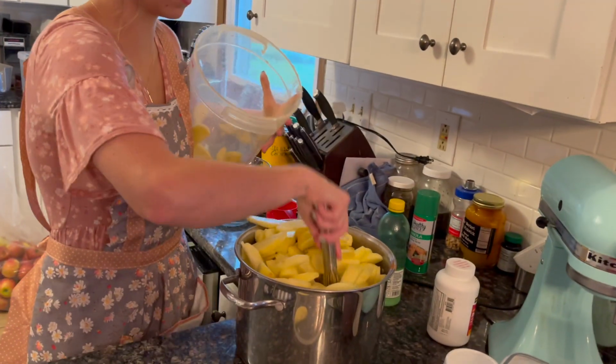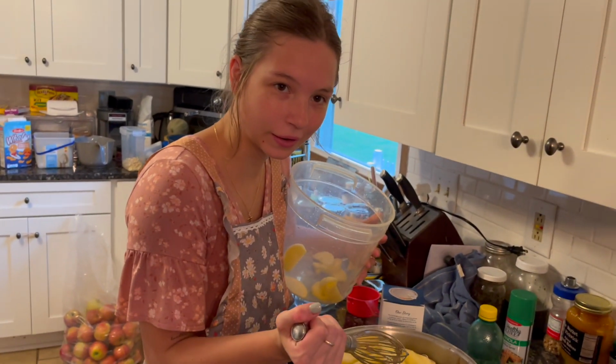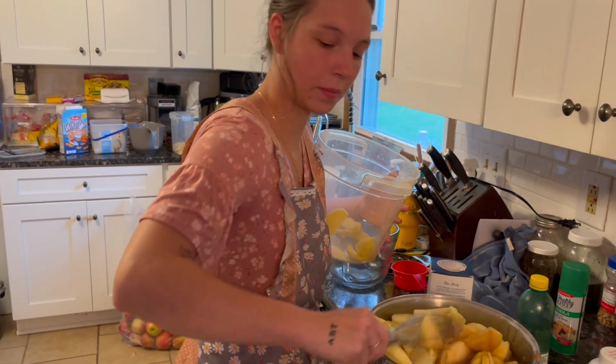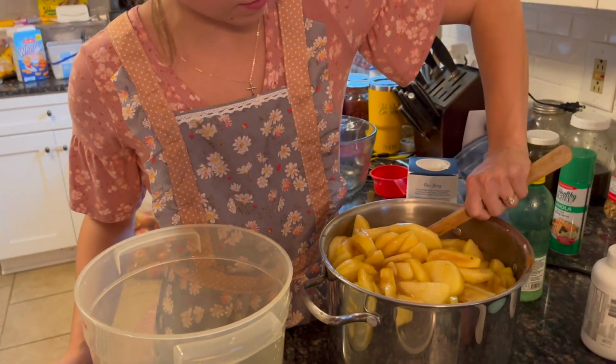Ooh. You fold them in. Huh? You fold them in. Is that what this is called? No, that's called punching them in. How do you fold them in? Fold is like gently use a spatula or a spoon. This here, ladies and gentlemen, is folding them in.